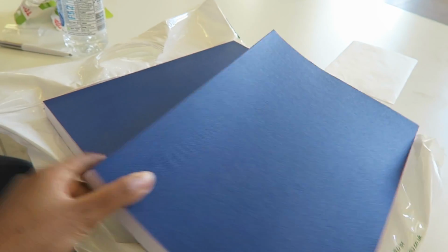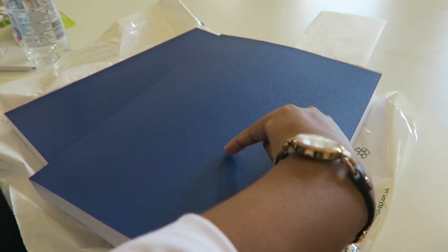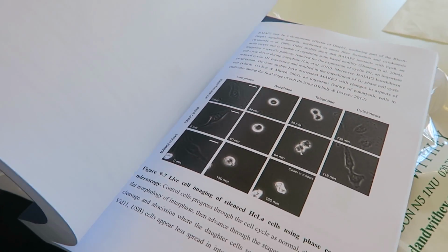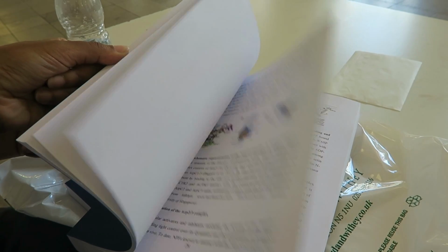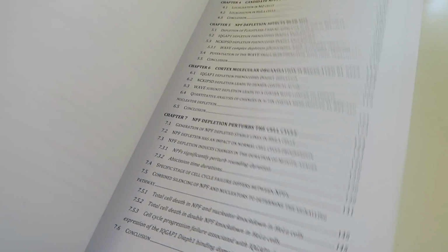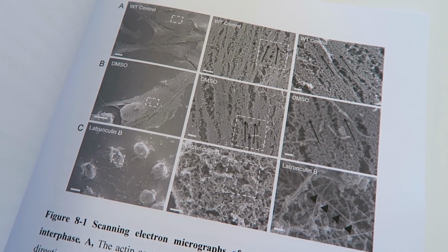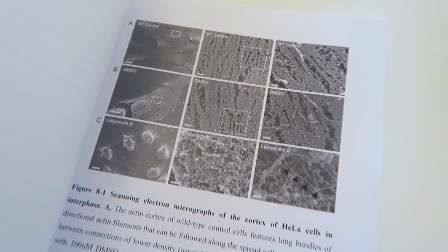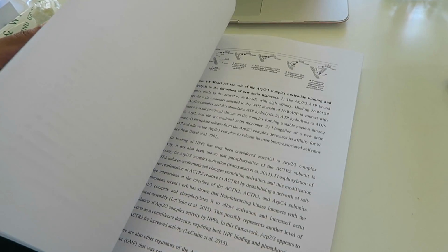So exciting. And this is all my work. This is super exciting, you guys. Super duper exciting. These are my cells. Wow, it's really nice. My Western blots. That's what my thesis looks like. I ended up having 11 chapters. So these are some images of HeLa cells, their cortex, and you can see each actin filament pointed out there. I just worked so much for this that it doesn't feel real that it's actually here.